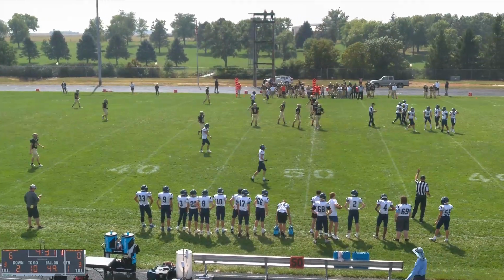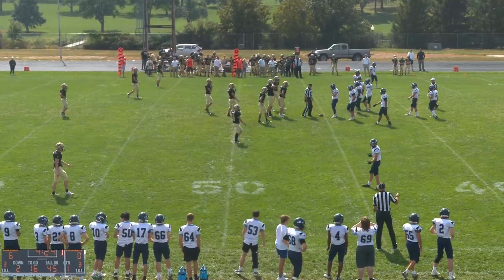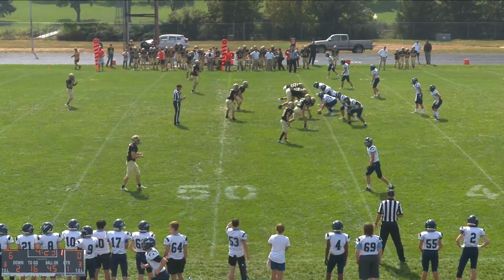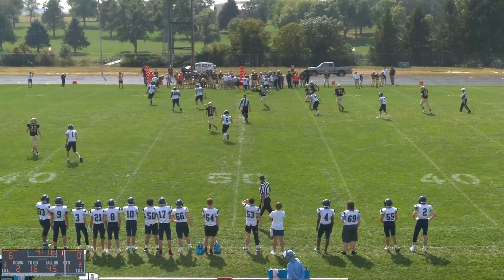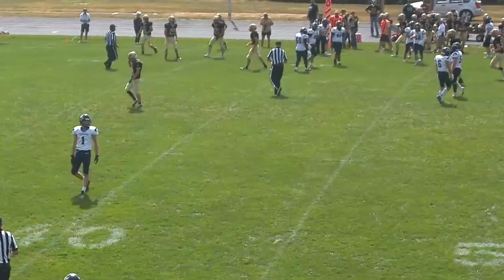Ball carried by number 7. First and 10 for the Crusaders at the Monarch 49-yard line. Pass complete to Messiah Virginia. Second down and 15, ball at the 45.